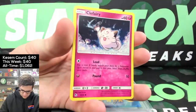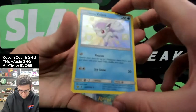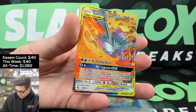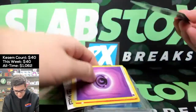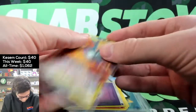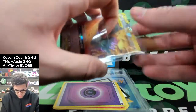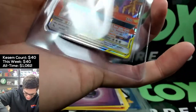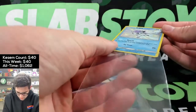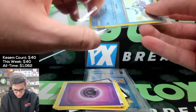Psyduck, Staryu, Clefairy, Slowpoke, Pikachu, Alolan Vulpix. So the first three. Oh, and a hit behind it. Legendary Birds GX. Wow, two hits in that Hidden Fates pack. That is a double banger. The full art trainer, I'll show it one more time here. Those are some good packs there for Thomas S. And we got the PSA slab coming up. And the Vulpix is very well centered too. I love Alolan Vulpix. I love the color blue. So the blue Vulpix just is so cool to me.